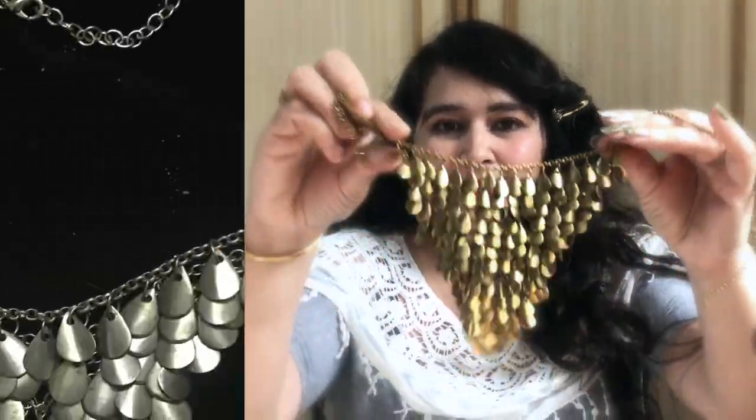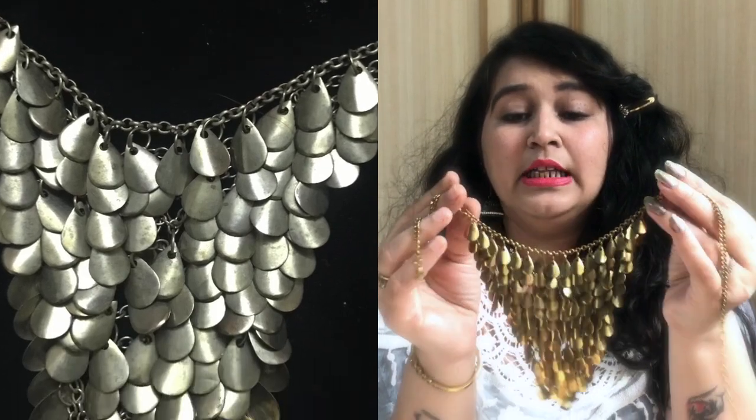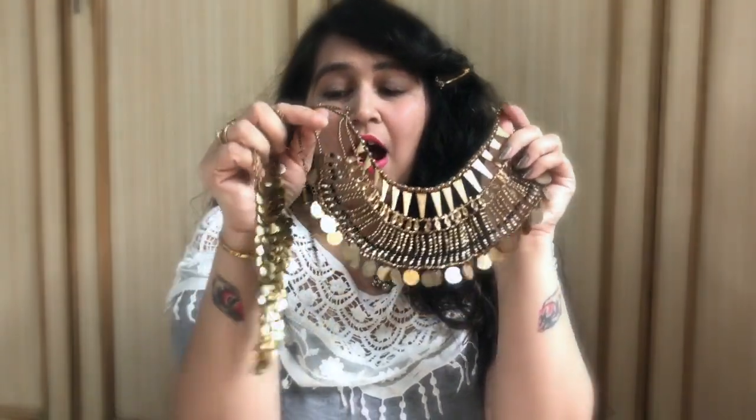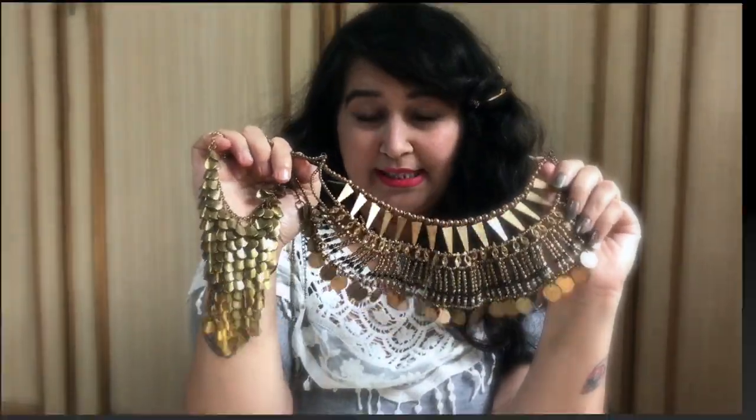Something more blingy like this, you can also use as your mathapati, your bajuband. So if you have something like this in gold, it goes a long way. So the second must have is some gold pieces.